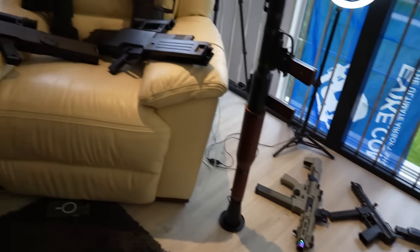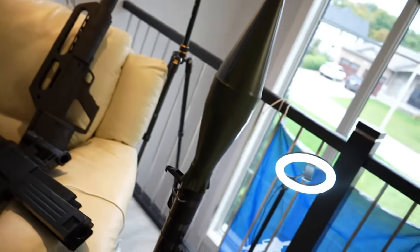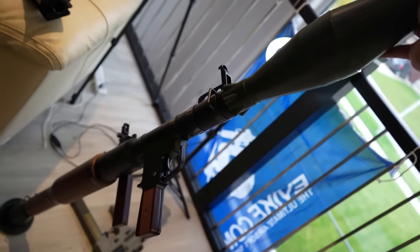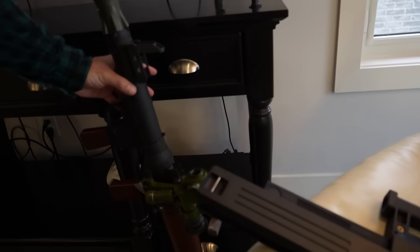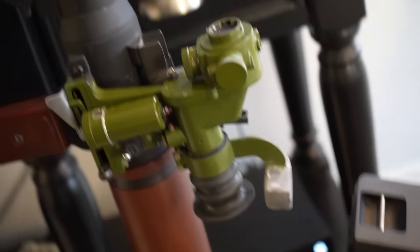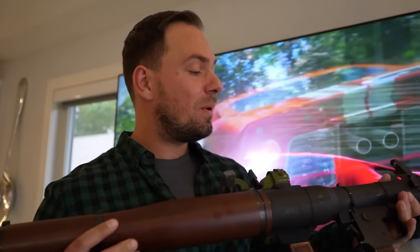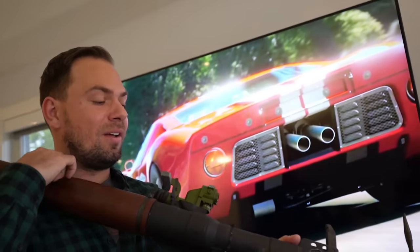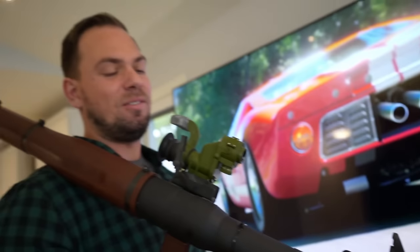Then we have to move on to the section that gets a lot of questions. The RPGs. Now, we do have a dual RPG setup here. However, this one has a very interesting sight. That's a real sight, though, isn't it? Yeah, it's a Chinese version of the PG-7. Why do you have two RPGs, by the way? This one I bought a while ago before you could actually get launchers.